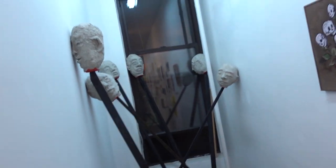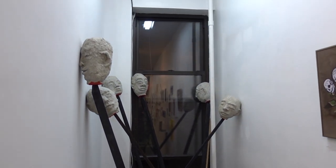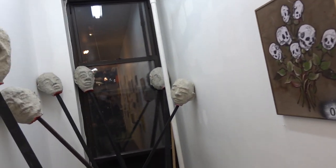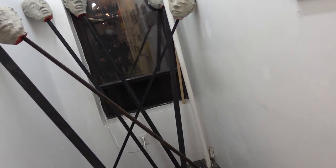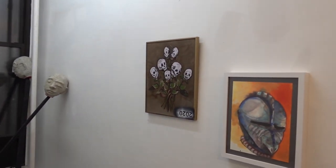We have the wonderful Matt Friedman. Matt's work has been in this alcove for all three shows, and we call it the Matt Friedman Memorial Alcove right here. Well, I think Matt passed away about two and a half months ago. So we're sorry to hear that.